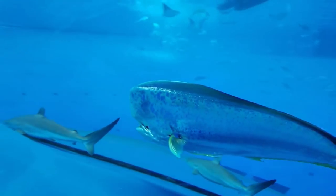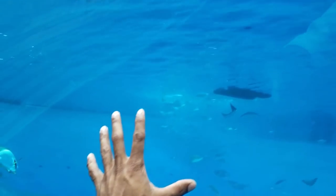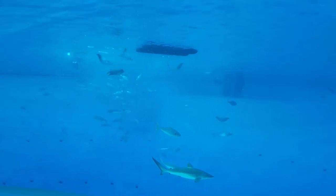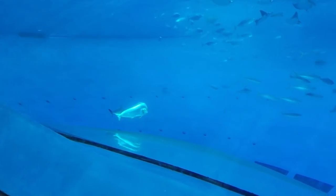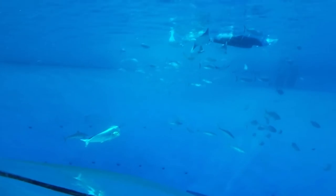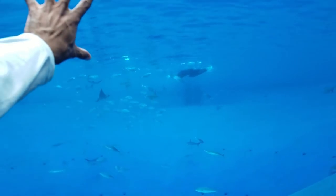Wow. Oh, here's the mahi again. Dude, that thing. This actually makes everything seem a lot smaller. But now you can see the schools of bonita that I was talking about, guys, and the sharks and everything. Wow, how beautiful that mahi is. Dude, this is insane. Oh, my gosh. Oh, sorry for stepping on your feet. It's insane to see the rays and everything just circling like that.